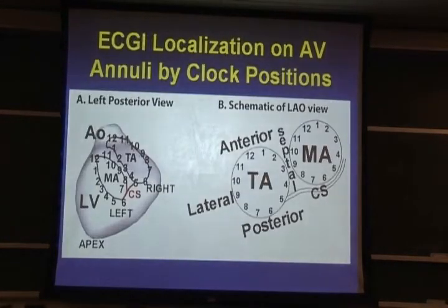For the purpose of localization of the accessory pathway, we divided each atrioventricular annulus circumferentially into 12 one-hour clock divisions. The anteriormost aspect of each annulus is assigned a 12 o'clock position, the posterior aspect is assigned a 6 o'clock position, and so on. The mouth of the coronary sinus on the tricuspid valve would be a 5 o'clock position. The different clock positions are shown here in the standard LAO view of the fluoroangiogram of the valve plane. Thus, a 3 o'clock position on the tricuspid annulus would be a mid-septal location. A 9 o'clock on the tricuspid annulus would be a right lateral location, and so on.